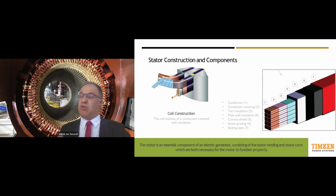Now, the purpose of this is quite strange. It is not insulation. It is, in fact, conductive tape. So it's a glass tape with some carbon in it, and it forms a conductive surface between the coil and the core. Because what we found is if there's air between the coil and the core, you get partial discharge, which is high-frequency discharge that will damage the insulation significantly and lead to a failure. Normally, partial discharge failures are long-term failures.